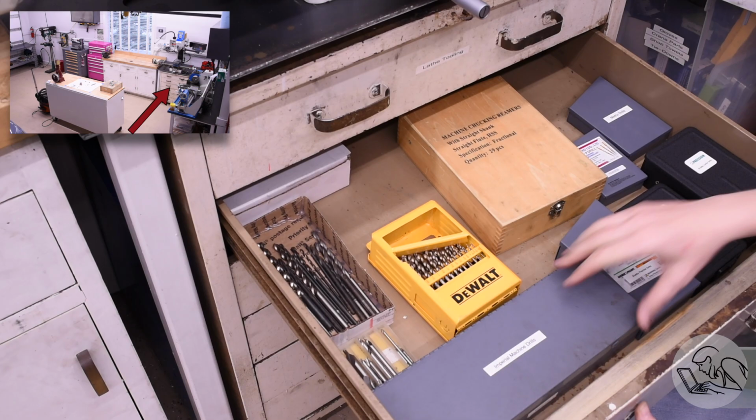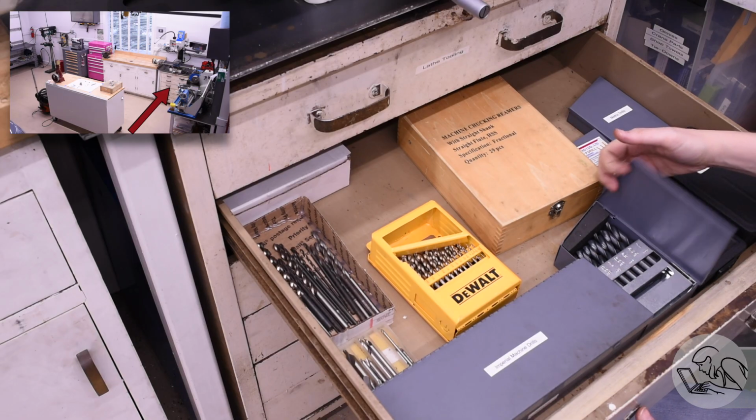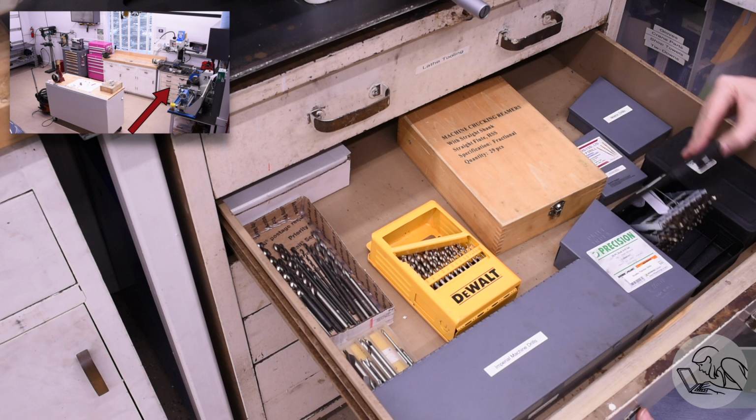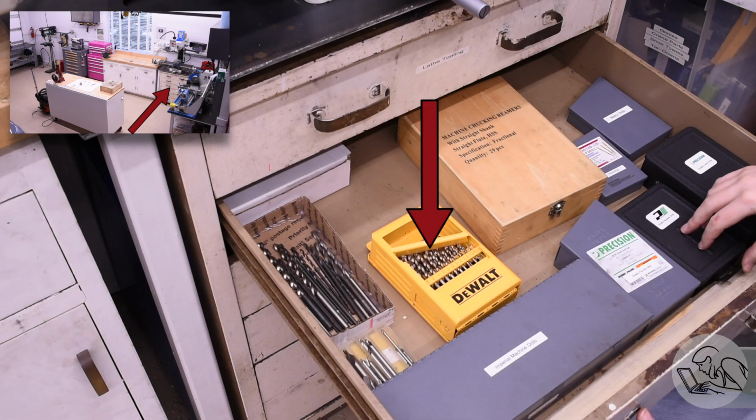In the corner here, I've got a standard full index of imperial jobber length drills, so that's fractional, number and letter drills. But then I've also got smaller indices over here devoted to screw machine length drills, also fractional, number and letter. I've really gotten into using the stubby drills for most things, so having them all handy here like this is really great. And I do work in metric sometimes as well, so I've got a set of metric drills there. I've got some specialty things like these DeWalt drills here, which are actually square ground drills, so they leave a square shoulder at the bottom of the hole. That's incredibly useful in many situations.